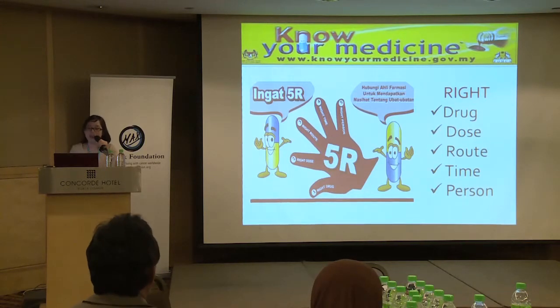This is a local government campaign, the Know Your Medicine launch, for you to remember the 5Rs using your hand. The first thing must be the right drug. The next one will be the right dose, the right route, that means the way of taking, whether oral or intravenous, the right time, and the right person.